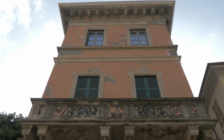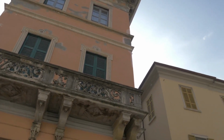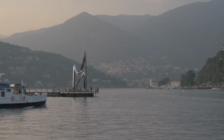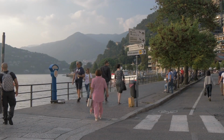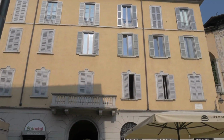Number 3. Como. Here we have the famous city of Como on our list. This is the place that is situated right on the Swiss and Italian border. The town of Como, based in Italy, is another delightful region you definitely wouldn't want to miss out on, surrounded by lovely ridge hills and mesmerizing blue water.